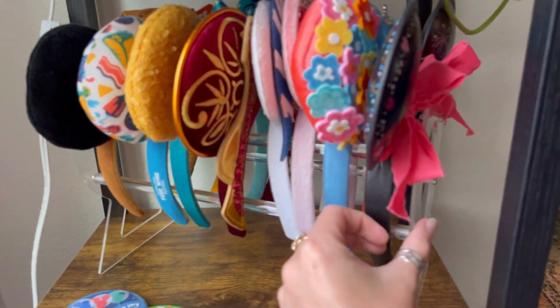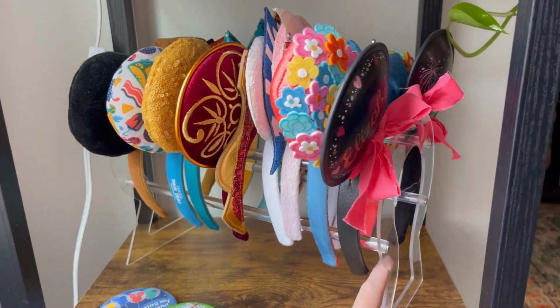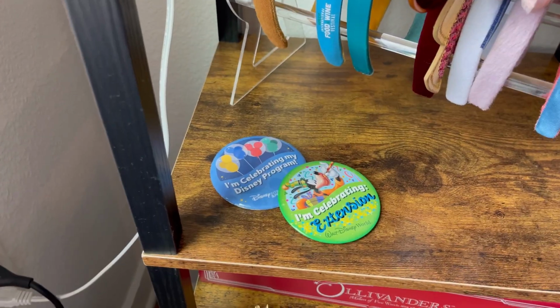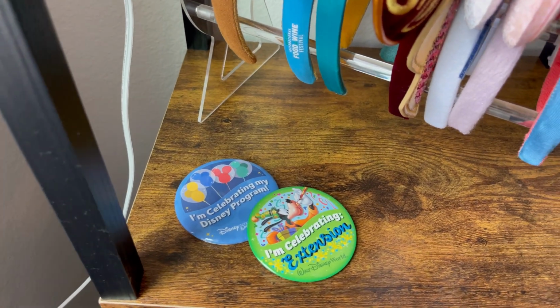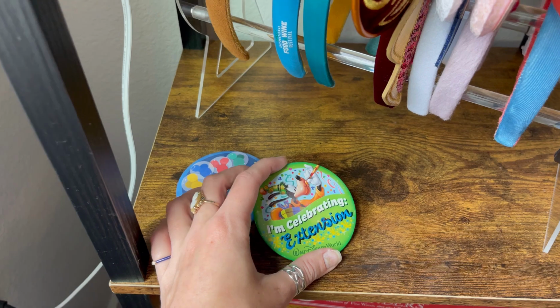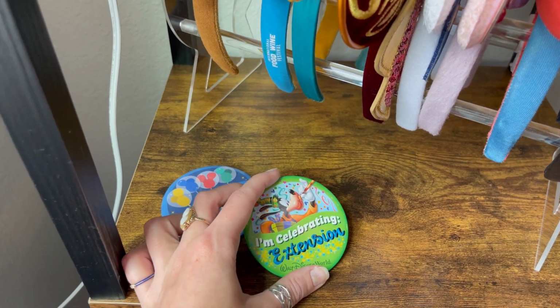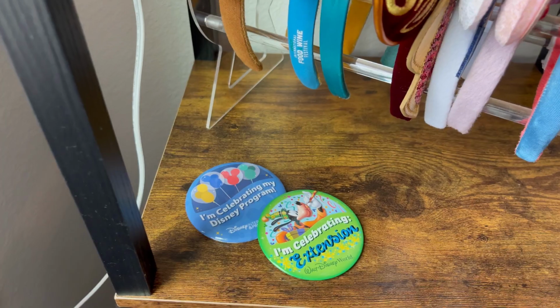This is just a headband holder from Amazon that I decided to put my ears on. I also have two buttons here. I have my Disney Programs button, which they give you when you move in. And then this button changes depending on what I'm celebrating, but this was my most recent button I had made. So that's what's been sitting there.